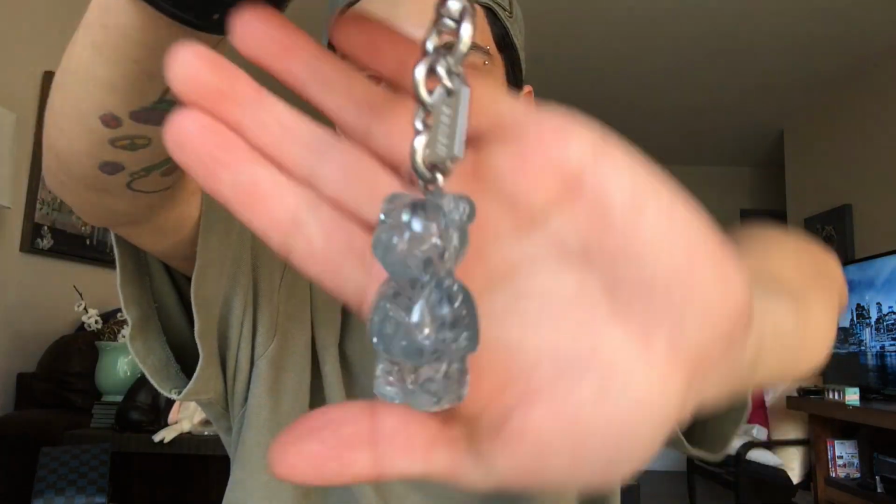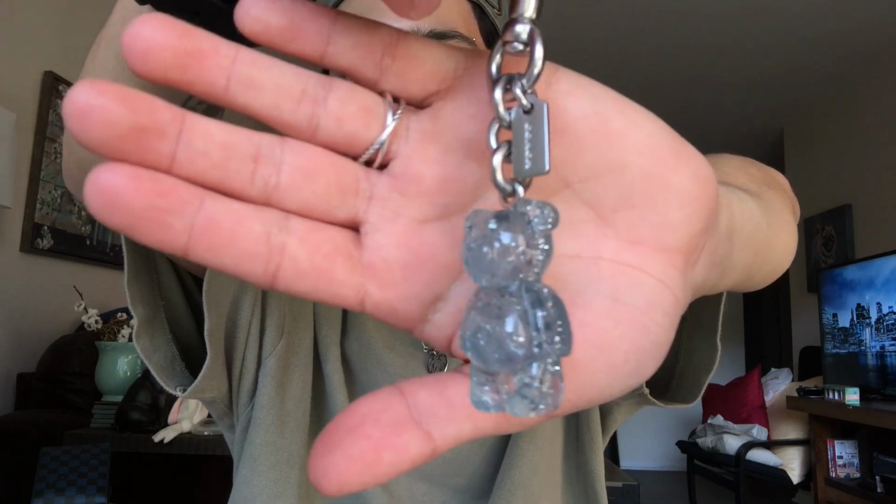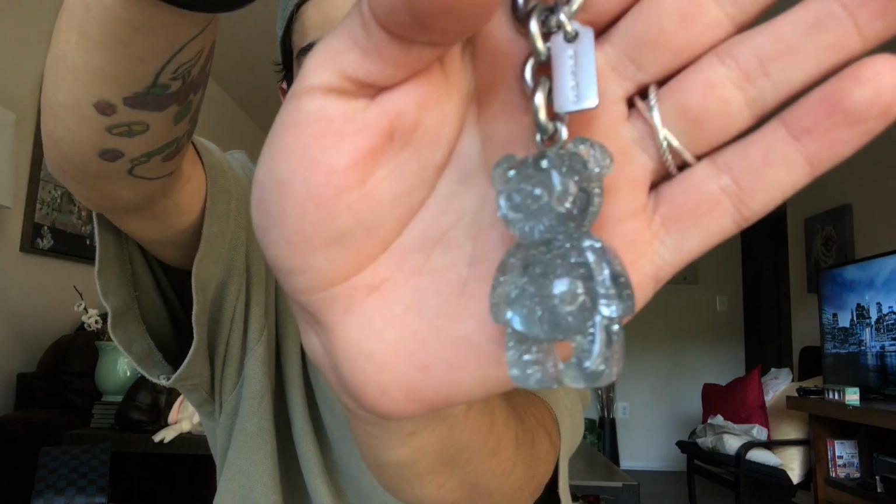And then the last bag charm I have is the other bear in the other color. On the website it looks purple, but it's really blue, with antique nickel, I believe. Just so pretty. I can't get over it. I love them so much. I love the Coach bear charms.